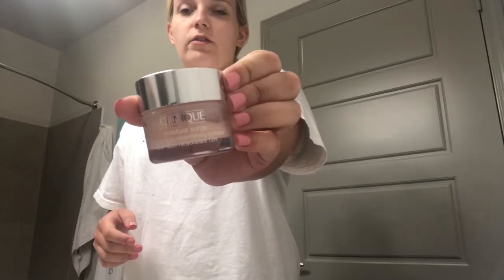Okay, so after I wash my face, I go in with this Moisture Surge by Clinique, and I just put it on my finger and then kind of dot around my face. And then I'm going to rub this in just to give my face a little moisture before I go to bed.